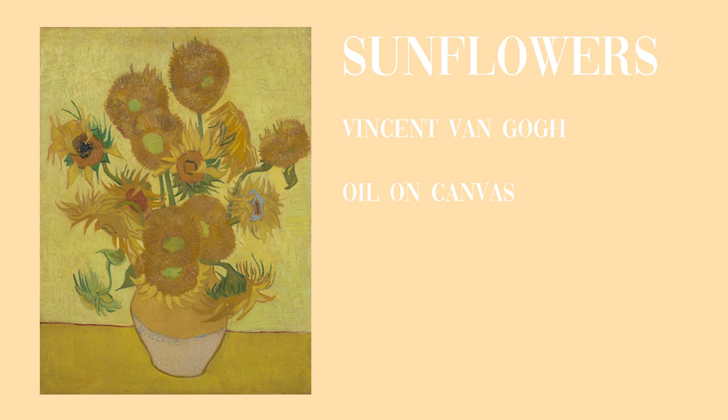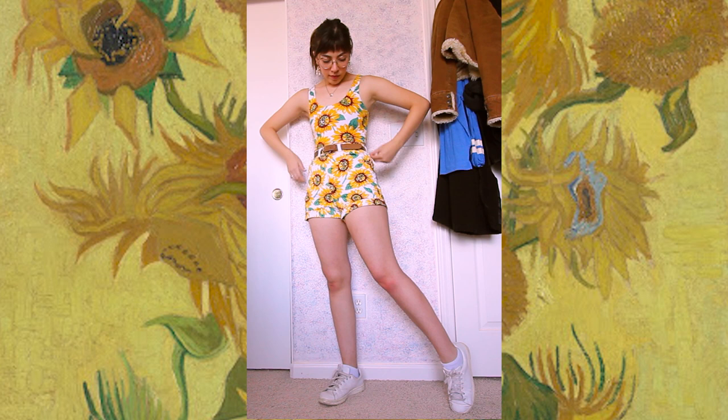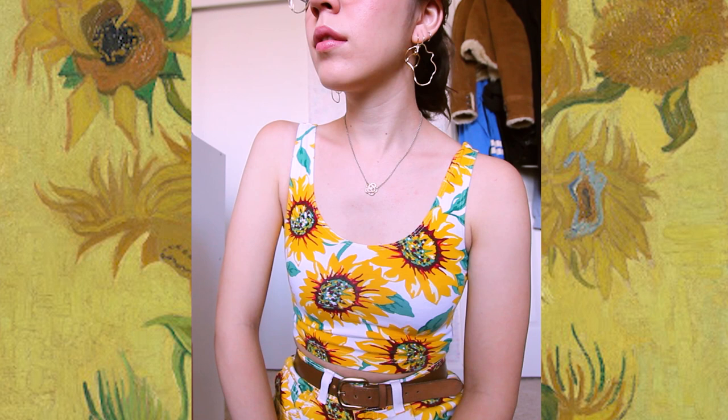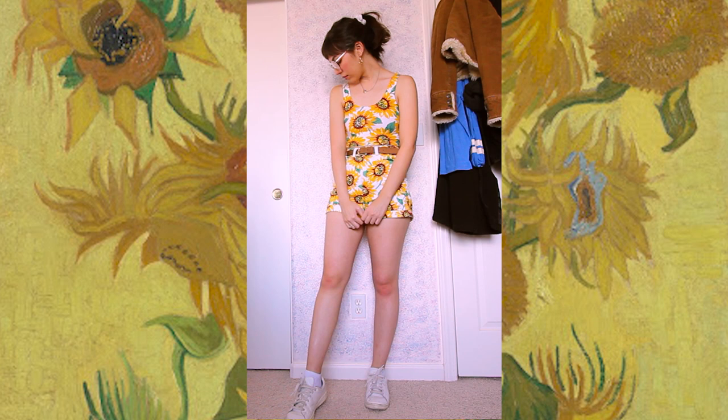This outfit is inspired by Vincent van Gogh, more specifically his sunflowers paintings. For this outfit, I just wanted to feature this two-piece set. This top and these shorts are both from American Apparel, and I bought them both secondhand from Depop. Just to make it more interesting, I paired it with this brown belt that I thrifted. I put my hair in a ponytail just to make this outfit a bit more playful.